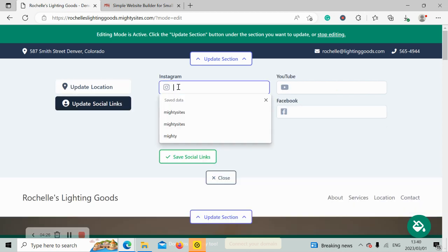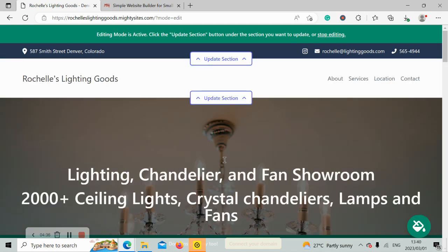Let's head to update social links. Over here, you can put in your various social media platforms. The icons will be displayed in the top right-hand corner next to that email address. Let's move along.